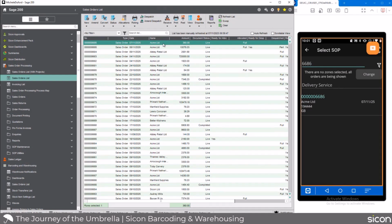But I can filter that down where we can search for the order, we can scan the barcode for the order, we could go in and use the filter button that's on the right-hand side to just filter for sales orders for a particular customer, for a particular country of origin within a particular analysis code. There's my sales order 6686 for Acme.